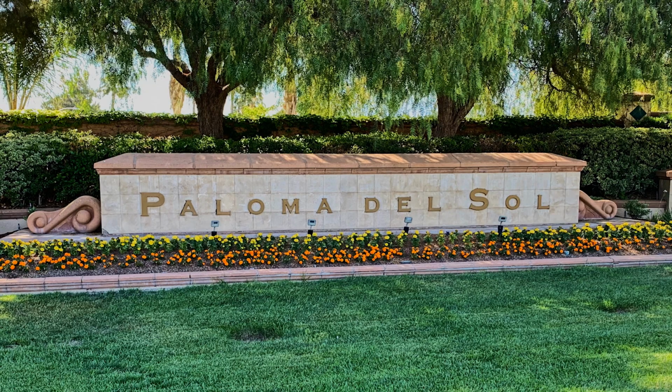But the average home in Temecula, say it's between 2,000 and 3,000 square feet, with 3 or more bedrooms and 2 or more baths, is going for about $750,000. So it's going for about $314 a square foot. Now that does vary from neighborhood to neighborhood, so make sure you're talking to your agent because the neighborhood you're in does matter. Say Paloma del Sol.